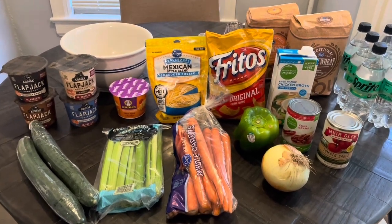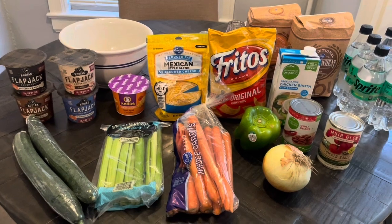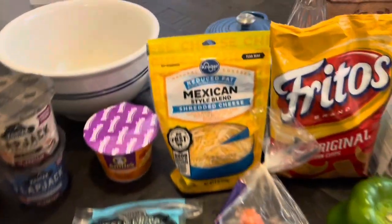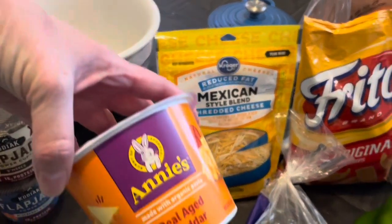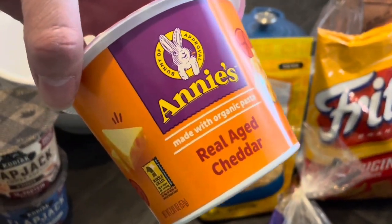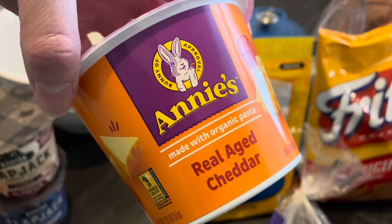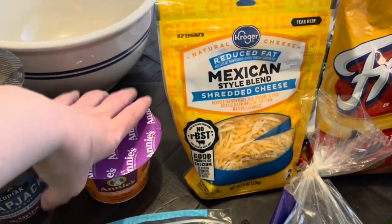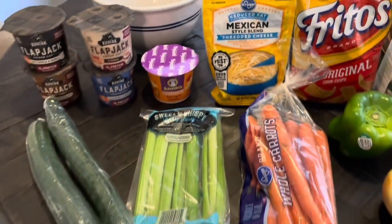I still have tuna and eggs. I can make tuna salad. I have some bread. I also have some Kid Fresh chicken nuggets in the freezer. So I have 2 containers of this real aged cheddar Annie's mac and cheese. I bought this one so that I'd have one for each serving if I want to go ahead and do that for a few meals.